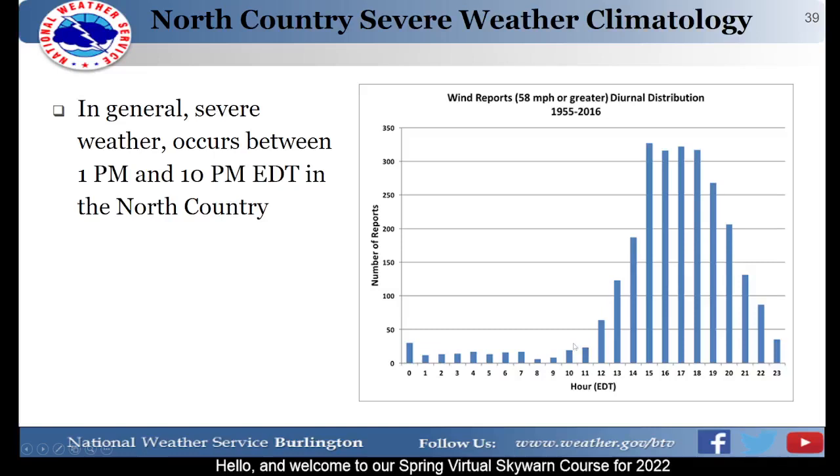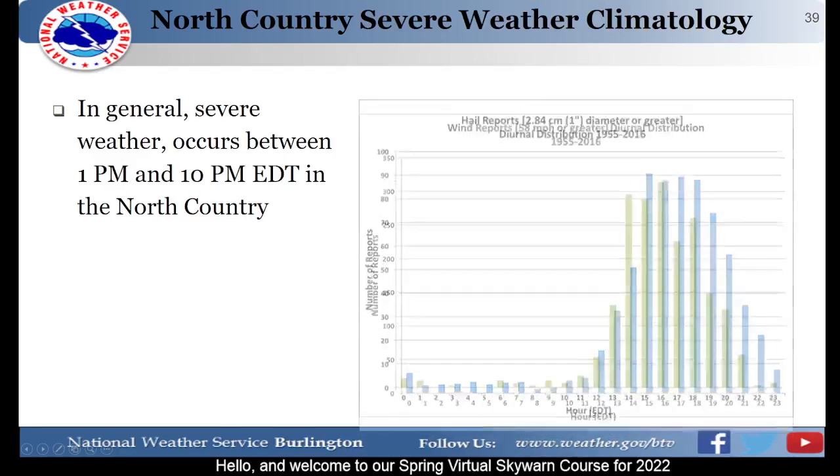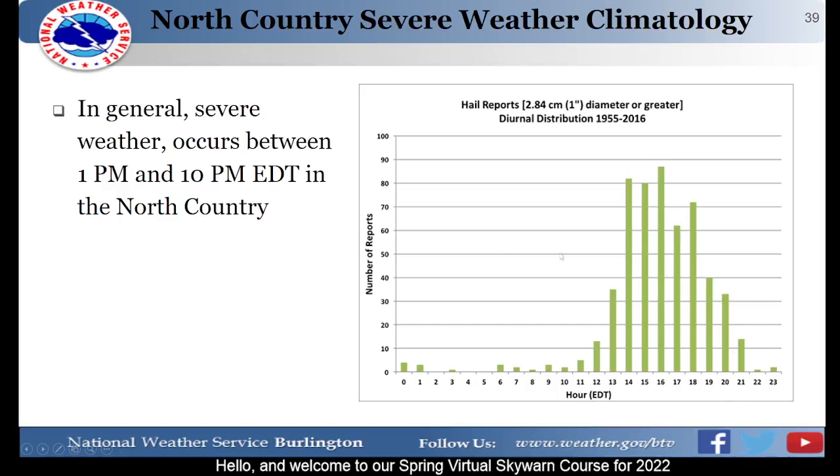Breaking it up into each of the different hazards. Wind reports, we get wind reports almost any time of day, but they are focused primarily between about 1 p.m. and 10 p.m., again, because we rely a lot on daytime heating to be able to help thunderstorms develop. As far as hail is concerned, you'll often see the same trend. The highest number of reports here, where we get, say, 40 to 80 in our record from 1955 to 2016. Most of the hail reports in our period of record occur in the middle of the afternoon.